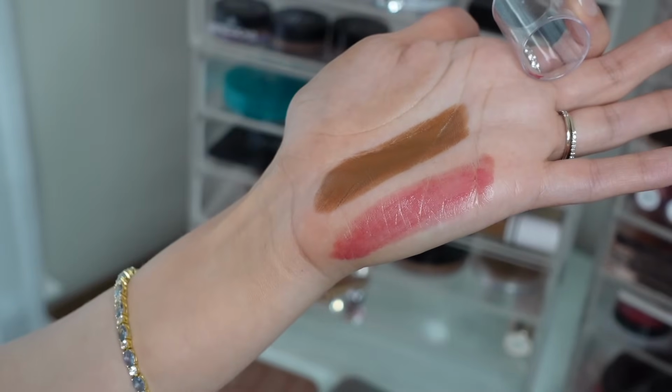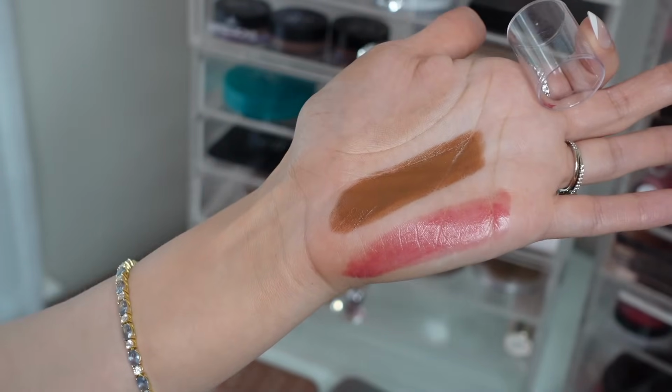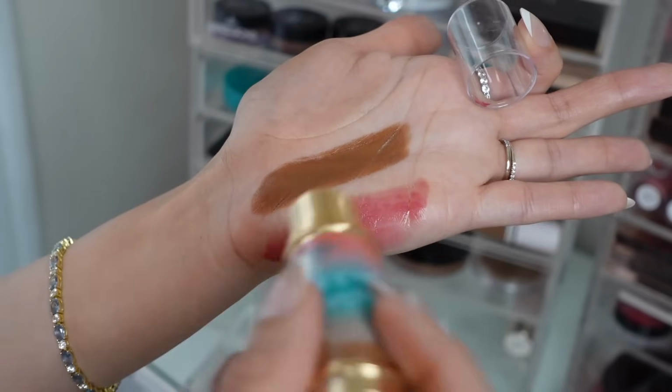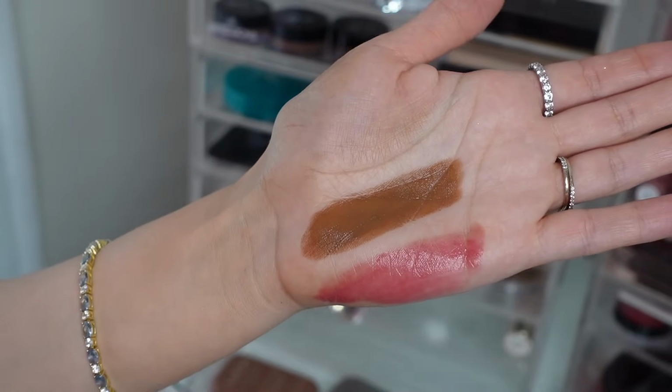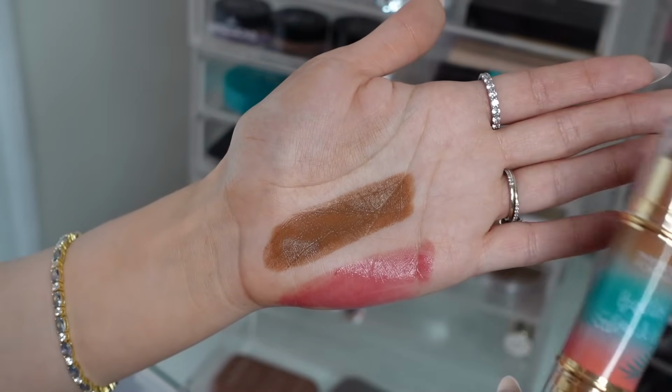The blush is the most perfect raspberry tone though. By the way, this one is in Berry Tan, and it is just that. It is a true berry tan combo. The blush is really pretty. I love it on the cheeks and the lips, but I want to get a different shade of this because it's such a good product, but I want to use both of them. Love it though. Physicians Formula, they always have good bronzers.